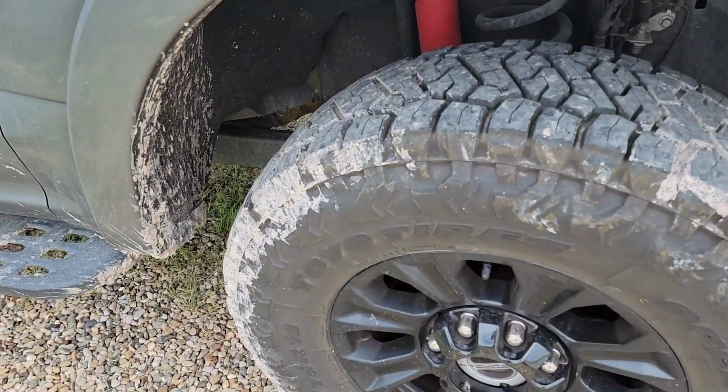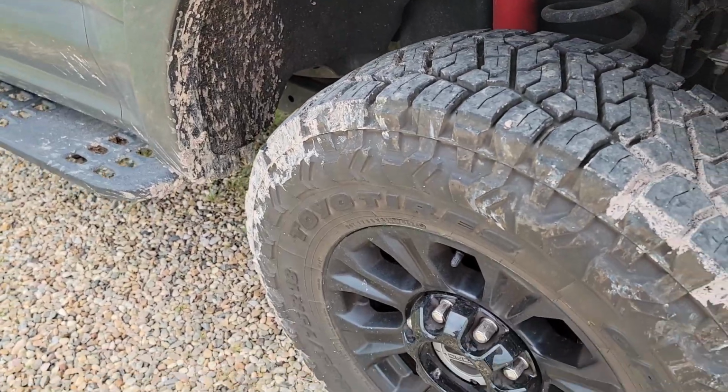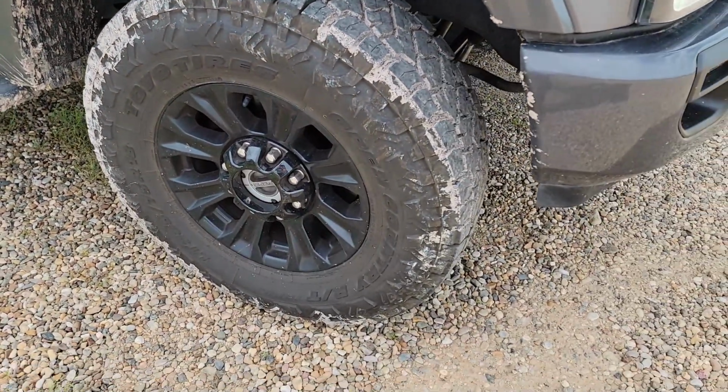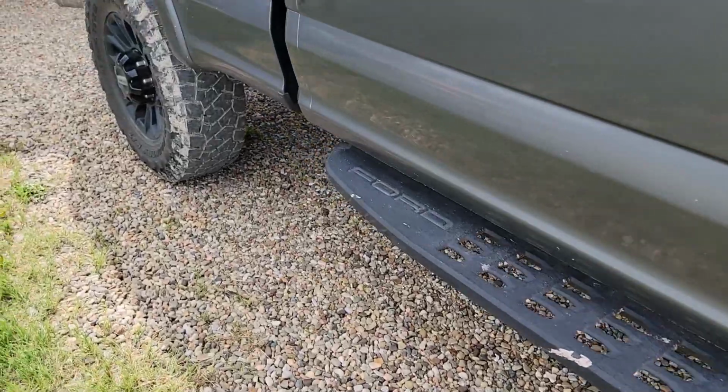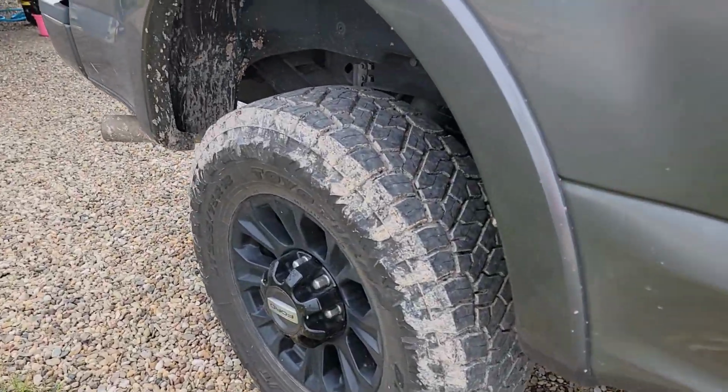He got his truck all dirty. That's not dirty like we did. He says it's not that dirty. Guess what he's about to do right now? Gotta wash it.